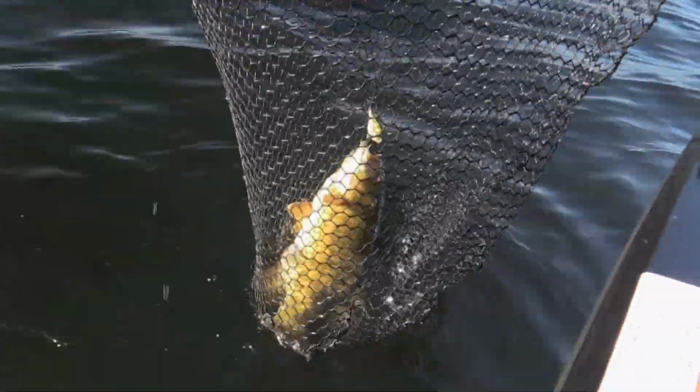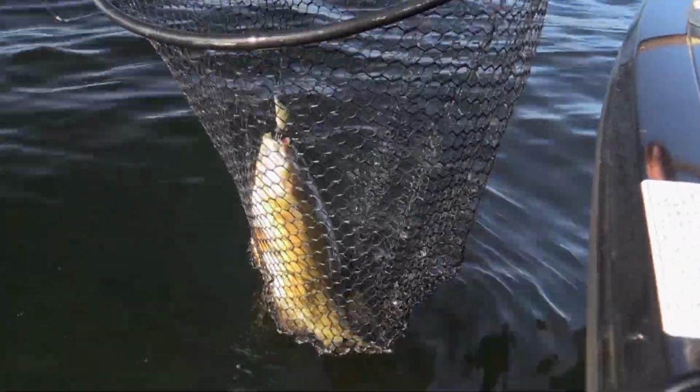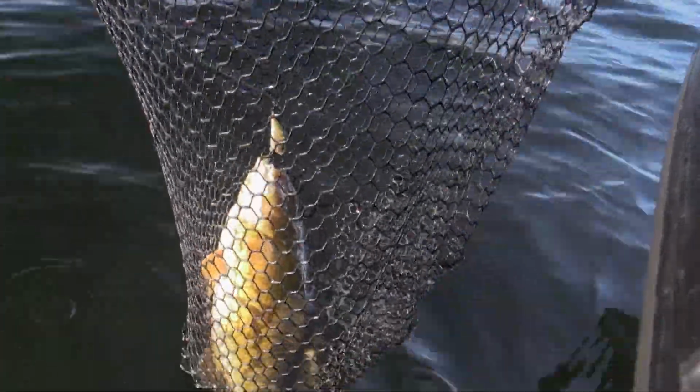Dude. Wow. That's beautiful. Look at the belly on that fish. That's a big one. Wow, man. That is a heck of a fish. That was cool. Yeah, that's a nice one.